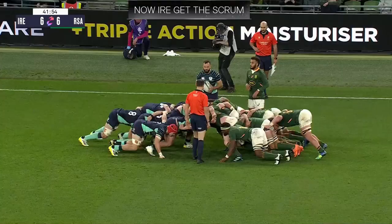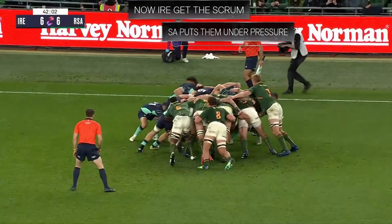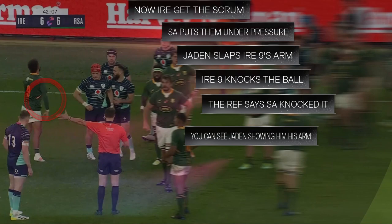Against Ireland in that three test series 6 years ago. Set. Gibson Park started the last 8 games for Ireland before today, and here comes the power from the Springboks, and that's what happens. Well, Ireland fortunate.